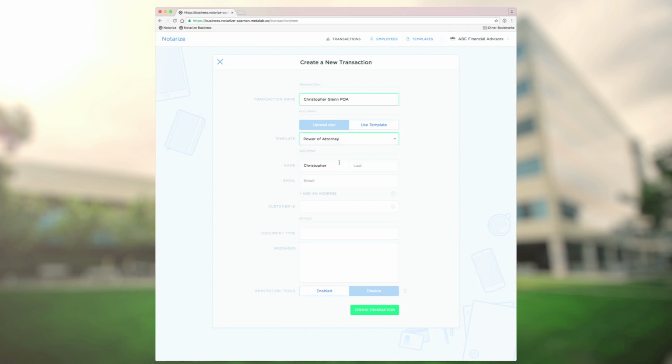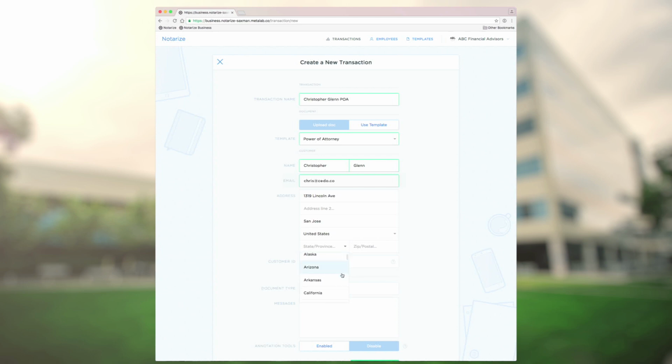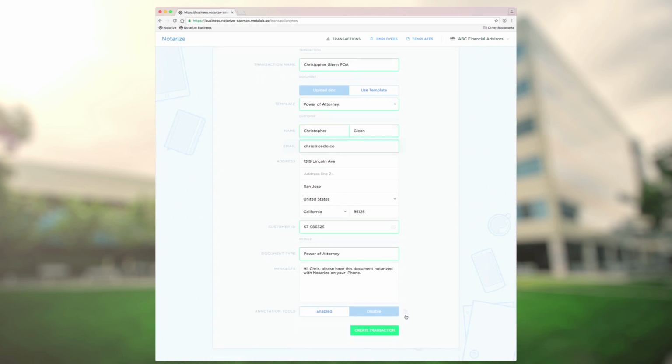Here, Beth enters the customer's name, email address, mailing address, and internal account number, so the transaction can be linked to her company's internal system. She writes a custom message that will appear in the email, and ensures the annotation tools are enabled so that the customer can fill in their information.